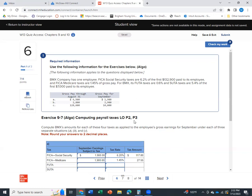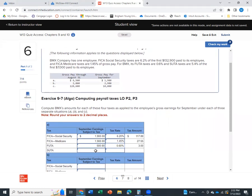For federal unemployment tax, it's 0.6% for the first $7,000 they're paid. Since they've already been paid $6,500 and they're getting paid $1,900 this month, the whole amount won't be subject to federal or state unemployment tax. Instead, just the amount that brings them up to that first 7,000. So if they've made 6,500, then another 500 during September will be subject to the tax. Federal unemployment at 0.6% and state unemployment at 5.4%. All right, so there was scenario A.